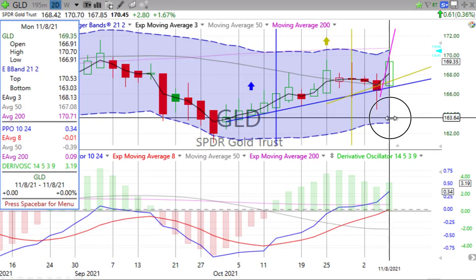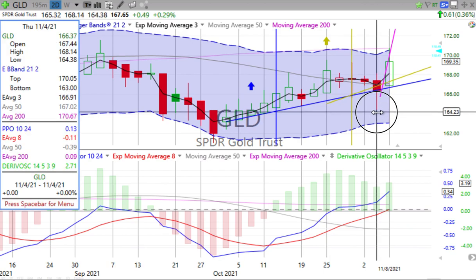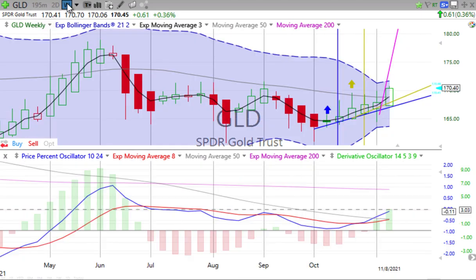Look at the 2-day representing Friday and Monday, as I've said several times before. After we saw things sort of pump up and then slow down and move down, particularly that Wednesday, Thursday candle of last week, the 3rd and the 4th of November, it's nice to see this latest candle pumping up and that price percent oscillator shooting up and the derivative oscillator consequently doing the same thing. We look at the half-day chart and we see 2 days of nice movement. Price percent oscillator and derivative oscillator heading up. So gold going in the right directions, friends.